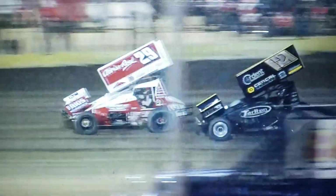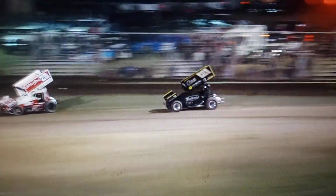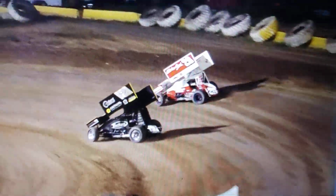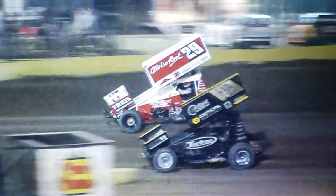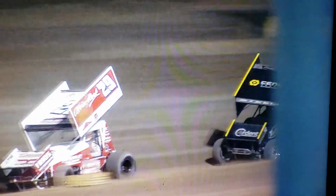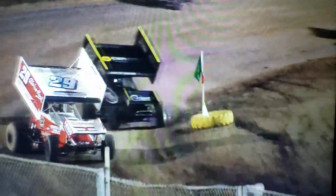Caden Steele took a little peek to the inside of Katie. Nothing happening there. Grant Dunkirk trying to blast around the outside of Jake Howard. He'll make the pass. Now rolls up on Joey Antona. Caden Steele all over Bud Koenig. Down the back straightaway to turn number 3. Battle for the lead. This time by 2 laps to go.